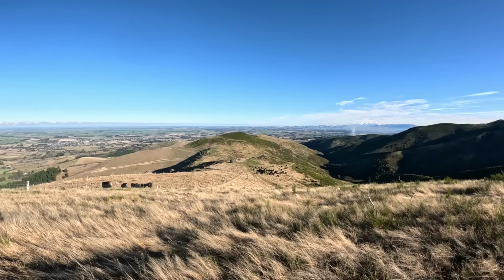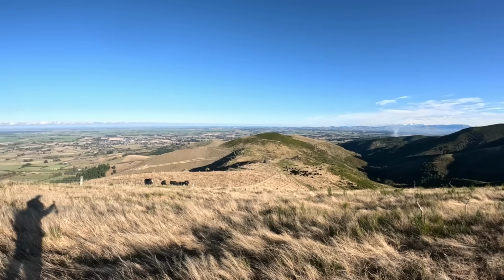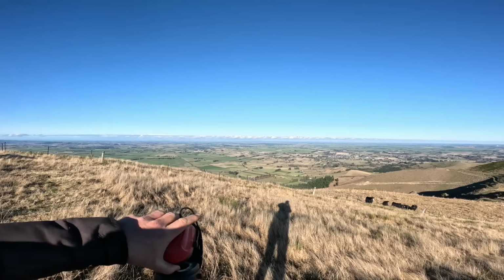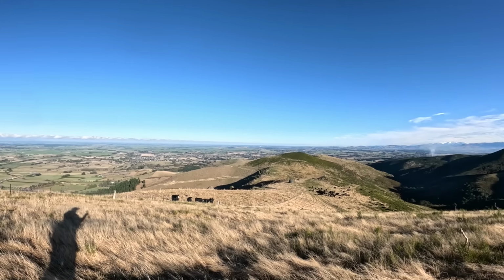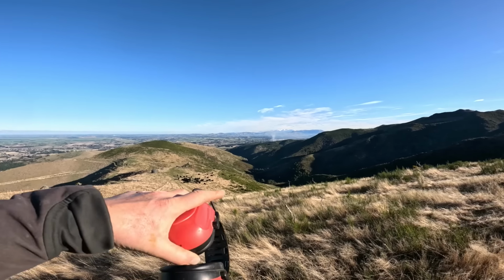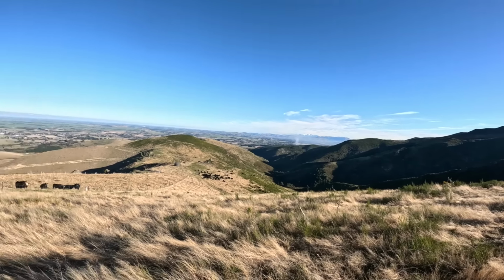Beautiful crisp winter day. Looking back over to Christchurch, way over there. In the hut, the shepherd's hut way down the bottom there.